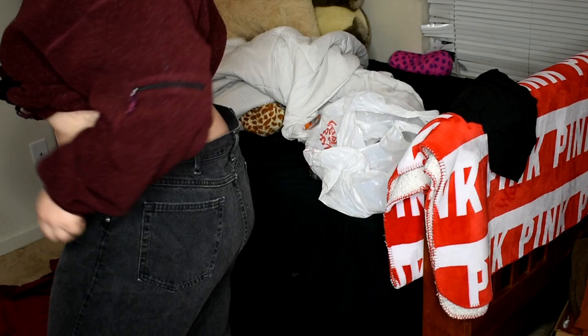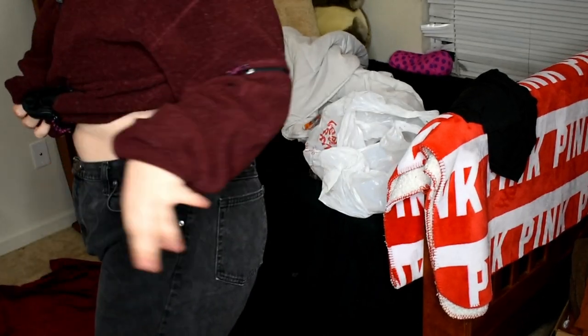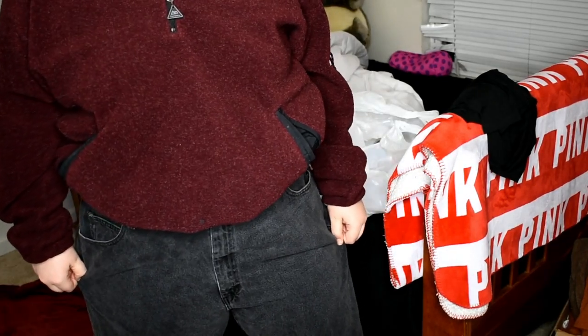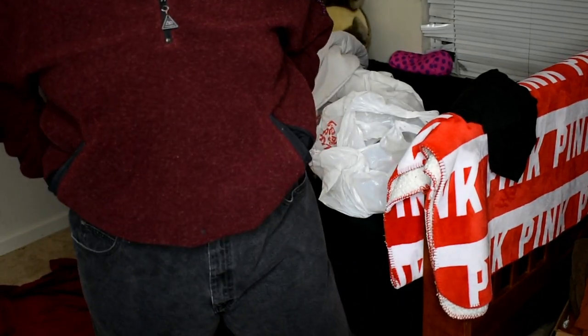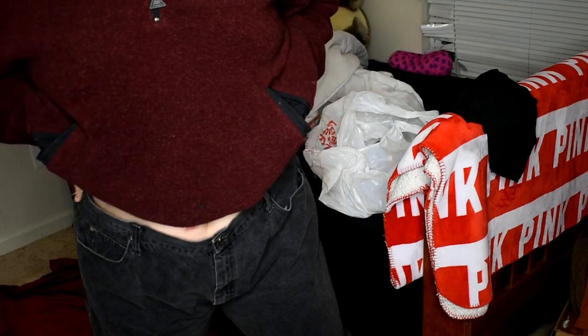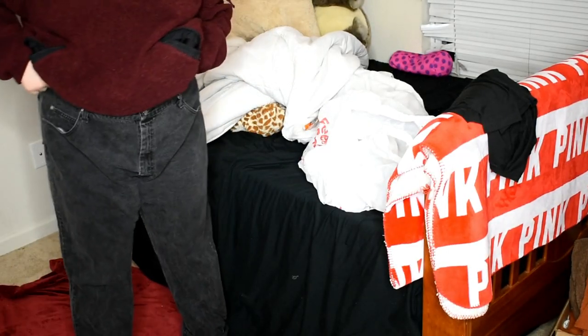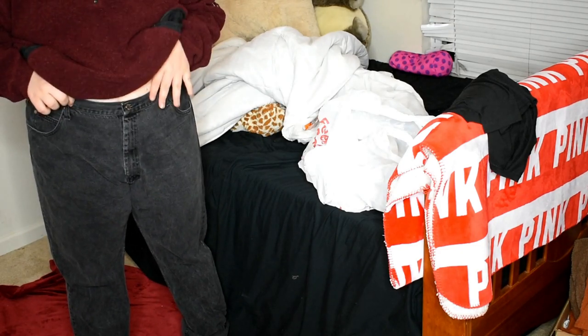Let's avoid that. They're still huge on the waist, but they were supposed to be big in general, so the crotch is just big, and I might have to get another pair of jeans for it, but if you roll them, they're okay-ish, but this part's just so long. I think I got the thrift store. Actually, let me show you.